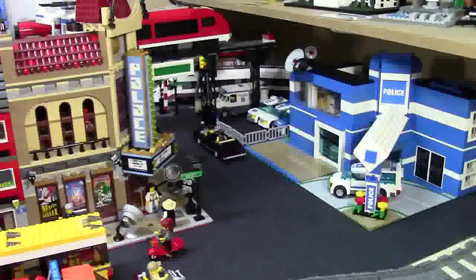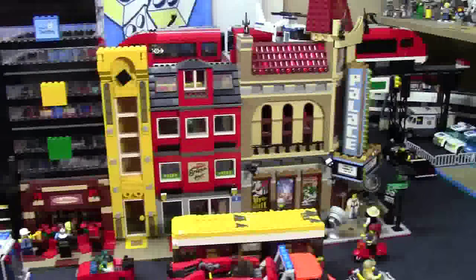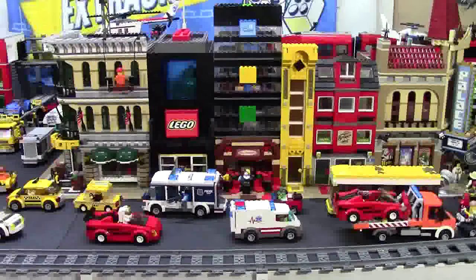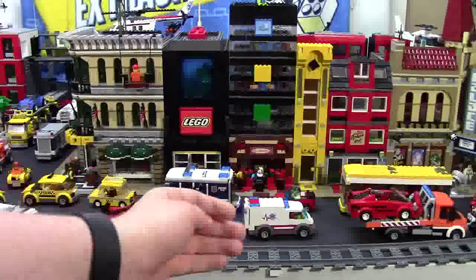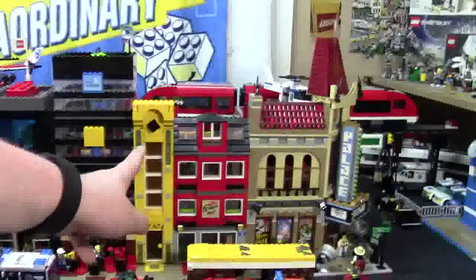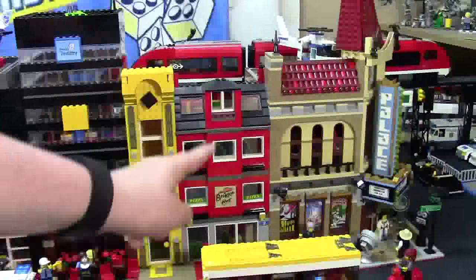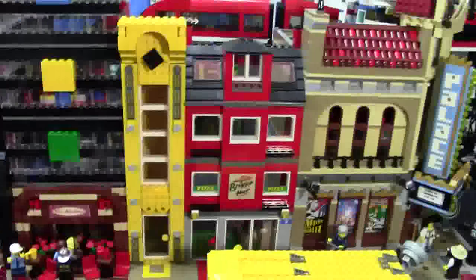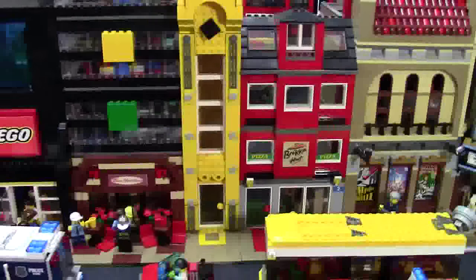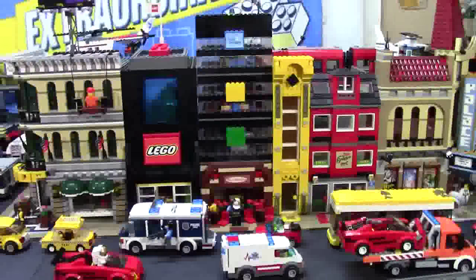Moving on from the police station, here we have the modular area. As you can see, there's quite a lot of big changes in this area as well. I decided that the NCIS building just wasn't working out right there. So what I decided to do instead was move this building from what was over there in the last city update. And I actually built up the pizza place, which I had in the old park. I just built it up one story and stuck it in here. And honestly, I think it looks really cool amongst all the other buildings.